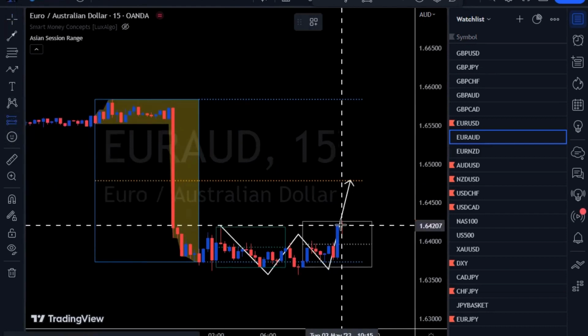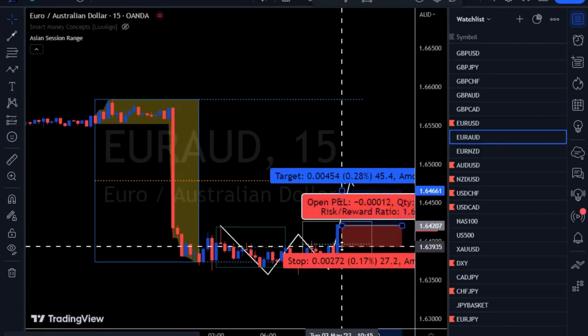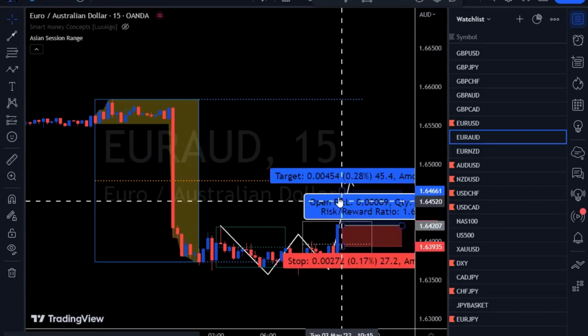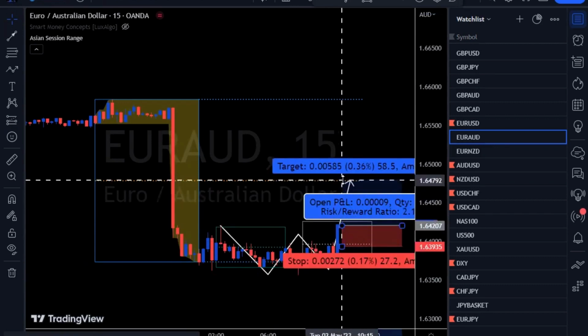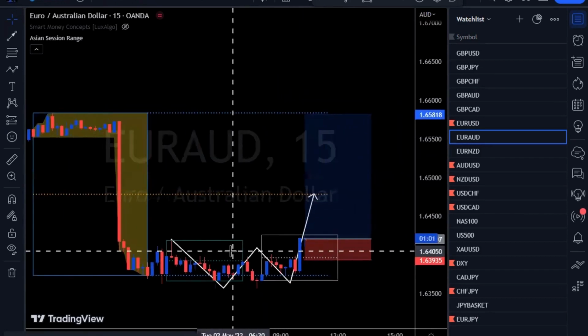Got it. Where is your entry going to be? Where are you gonna put your stop loss? Right. If it sounds better, put your stop loss there. See how that one moves. Let your target be at least 68 pips. It can even go up to these highs here.